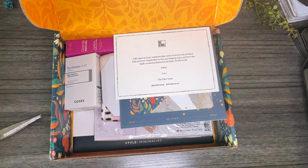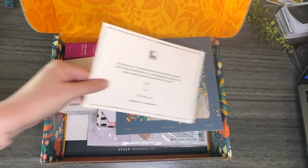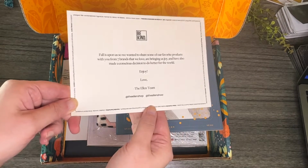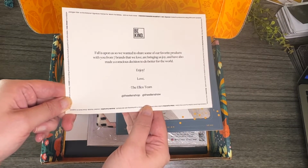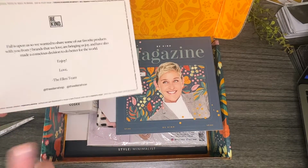Cute. Can you guys see this? Let me put it up a little bit. How cute is that? So fall is upon us, and we wanted to share some of our favorite products with you from 7 brands that we love. They're bringing us joy and also have made a conscious decision to do better in the world. Yes, everything in here is eco-friendly.